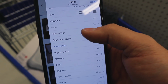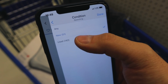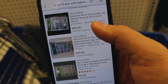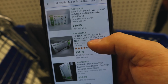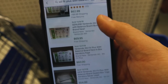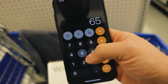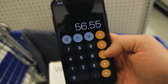So if I filter down to just the new ones, under condition and new, I want to see what they're actually selling for. So we can see 65 plus 17 shipping, 48 plus 36, 50 with free shipping. So I'd say we can definitely do at least 60 to 65 minimum on this. And again, just to double check my numbers, if I sell this for 65 times 0.87 to take my fees out, that leaves me with 56 gross.